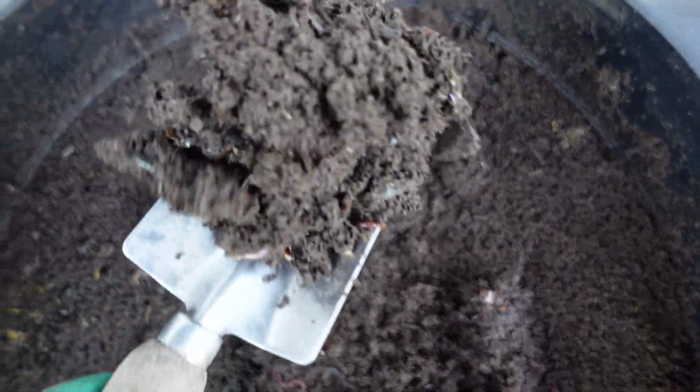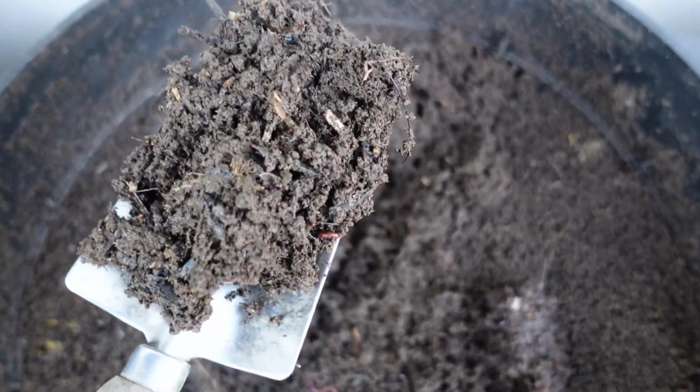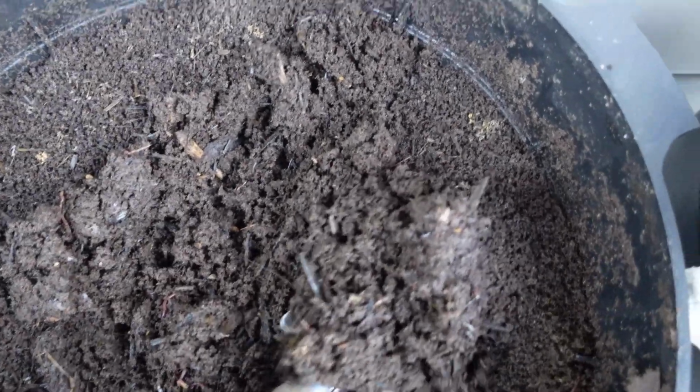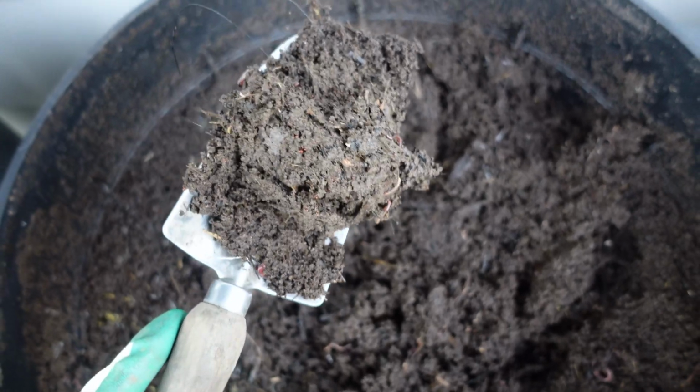Now these are worm farms that we add what comes out of the kitty litter to directly, if you know what I mean. Not the actual kitty litter itself, but we sieve it out and add it into here. And you can see there are no more remains of what comes out of the kitty litter. It is completely broken down and completely fine to use on your garden.